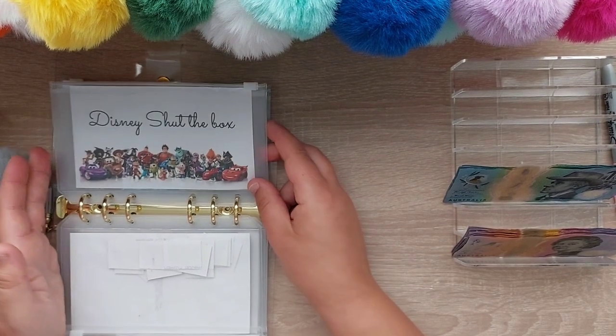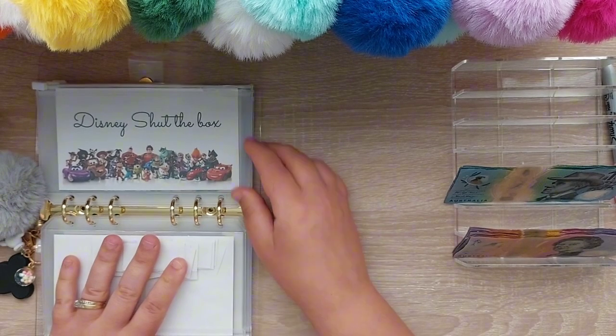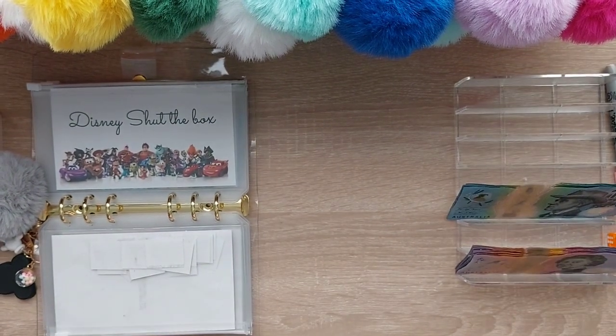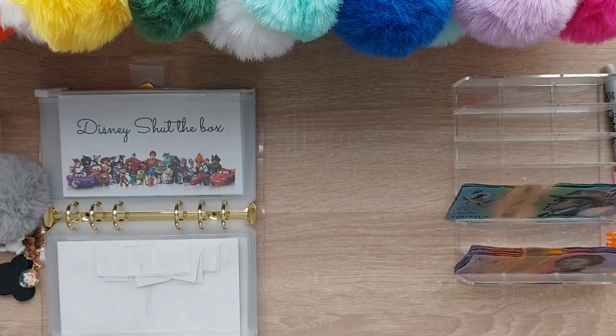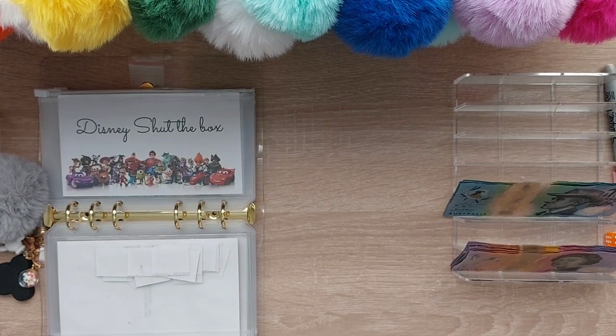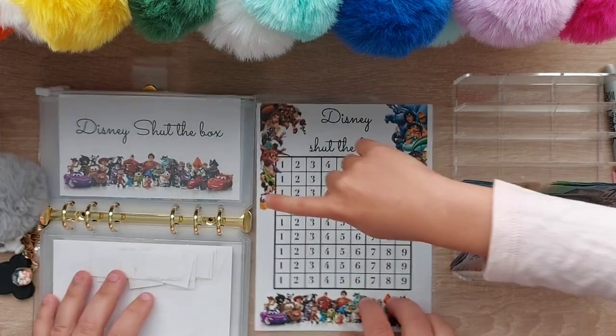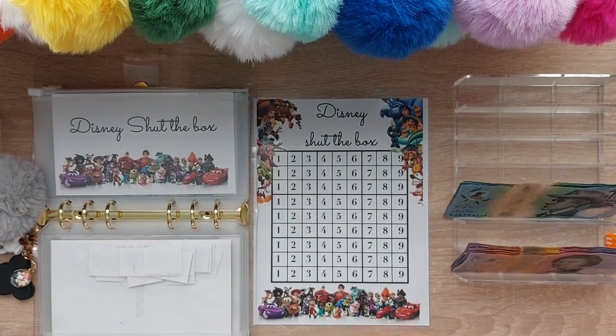Next up, we are starting one of my new Disney challenges that I have created, the Disney Shut the Box. So if you didn't see my video of all my new Disney challenges I created, go and have a look. Do you want to get this one? And this is the new Disney Shut the Box challenge that I've done.